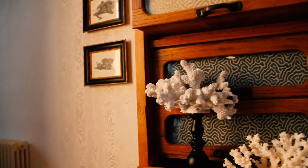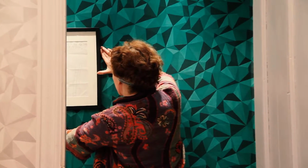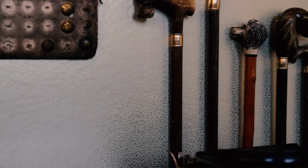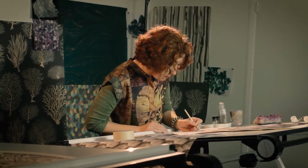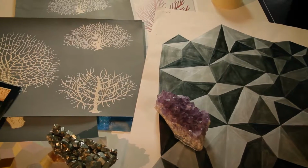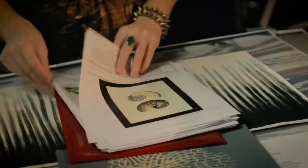Our new collection, Curio, is a collection of wallpapers based on the minerals and wonderful textures and surfaces that you find in the natural world. I think as designers, you're also always collectors. When I do travel, I do tend to pick up odd bits and pieces, and I'm particularly drawn at the moment to semi-precious stones, minerals, rocks, etc.